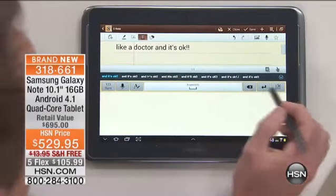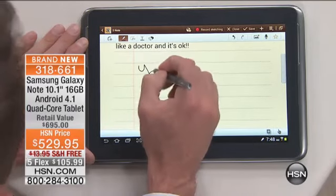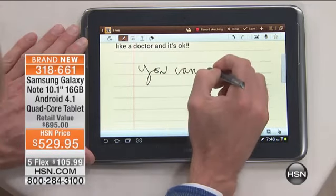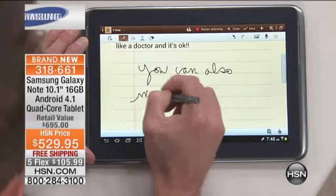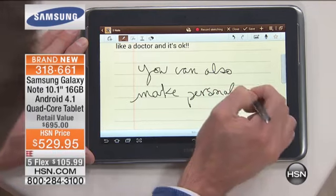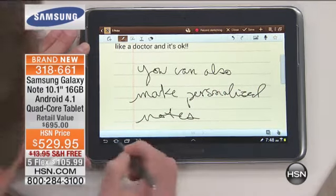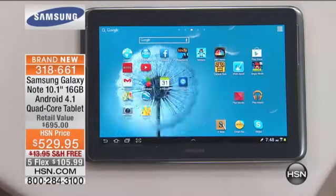Now, I'll give you another example. I'm going to go down a couple lines here. If you just wanted to write, you can also make personalized notes. So I hope that I'm showing you, I want you to understand, this still has every ability that every other tablet has.